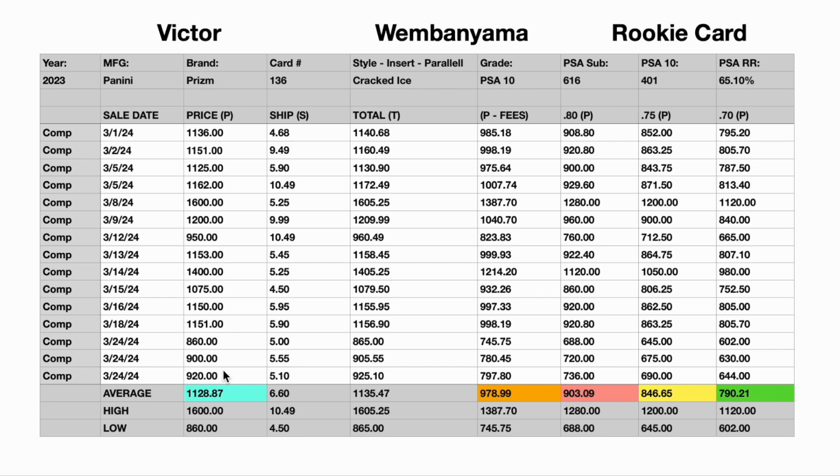It really is. So I would like to see probably another 15 or so more recent comps. So we're probably talking at least another 2 or 3 weeks before we get those 15 comps of those PSA 10s back to see where this market is leveling at. So I am nowhere near being in on this card at a PSA 10.